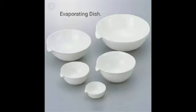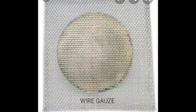Next is evaporating dish. It is made up of porcelain and it is also known as china dish. It is used for evaporation or heating of substances. This is wire gauze. It is made up of iron wire mesh with asbestos sheet in the center. It helps in heating the apparatus evenly and therefore prevents breaking or cracking of the glass apparatus.